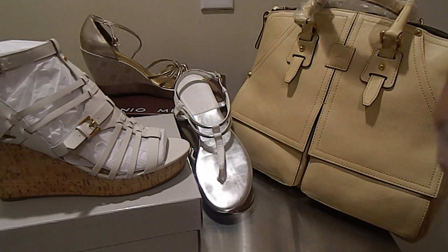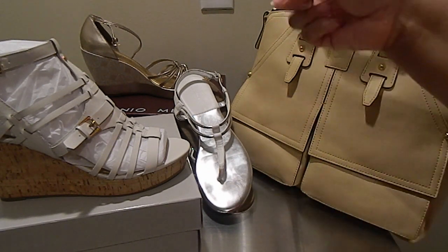And I still have 2 more bags here that I want to share with you that will go with these items.